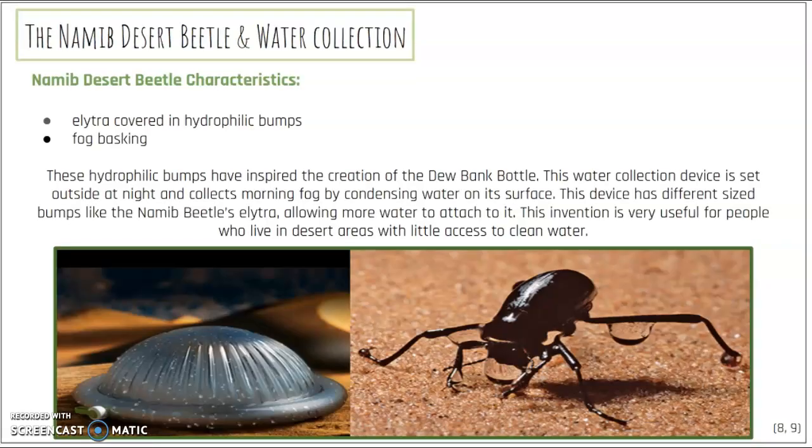Thirdly, the Namib desert beetle lives in a very dry climate, but it is able to use fog as a source of water. According to an article published in Science Direct, this beetle's elytra are covered in hydrophilic bumps that allow water droplets to attach on and travel down to the beetle's mouth. These beetles collect fog by fog basking, which is a process that involves facing away from the fog and tilting its head downward so the collected water can run down into its mouth.